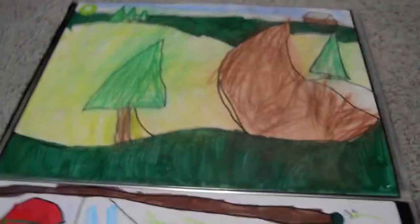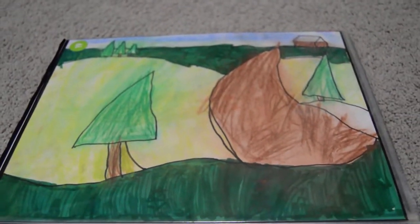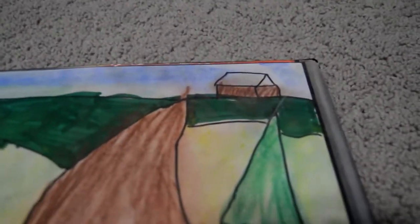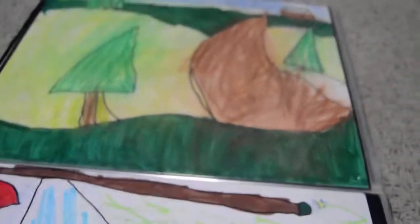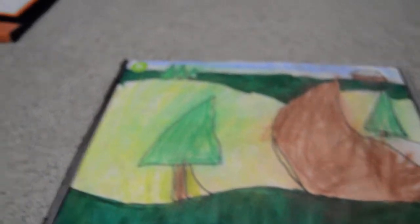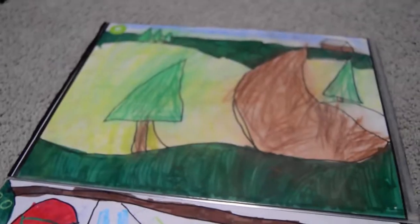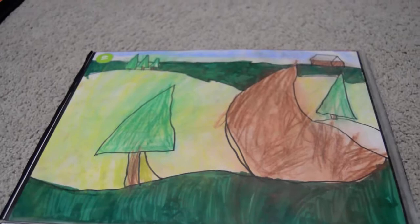Okay, moving on. This is really boring also. There's just a trail with a house all the way back there, and then 2 trees and a few more over there. But overall, really boring. I do not like this.